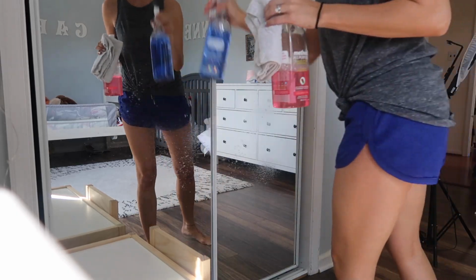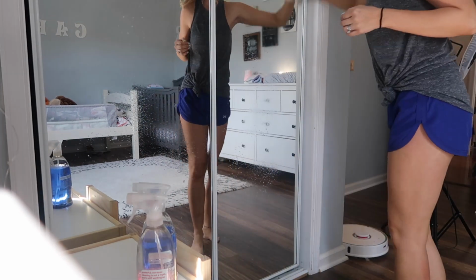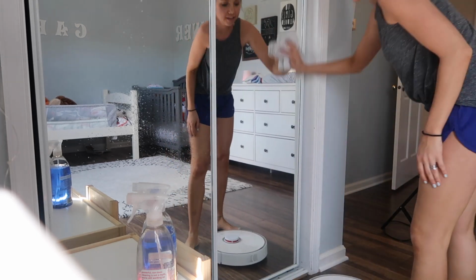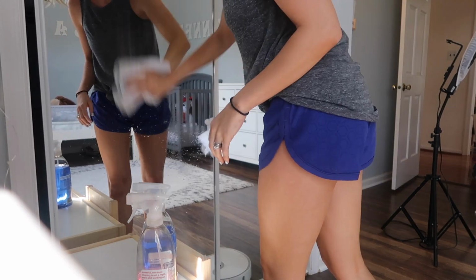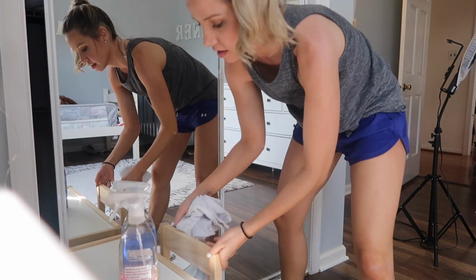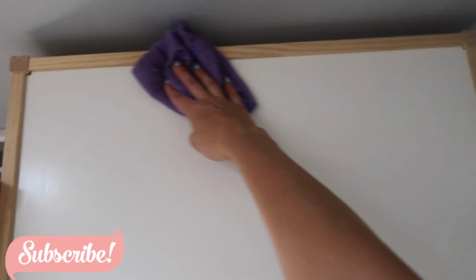And next, I'm just wiping down this mirror with the Method glass cleaner. And now using the grapefruit spray on this little table. I absolutely love this little IKEA table. I think it was under $20.